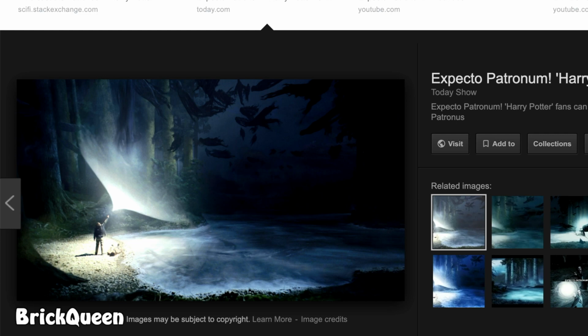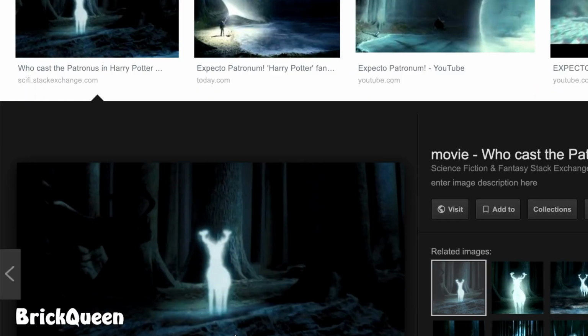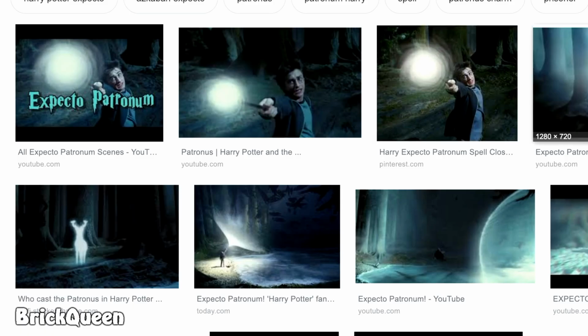Now, what exactly they're going to do with this in LEGO? Well, that's a really good question. I would expect to see a totally white stag. That would be, to me, a good representation of the Patronus, to have a completely white stag. I don't know if that's what they're going to do, obviously, but something that looks like that in LEGO is what I would expect.